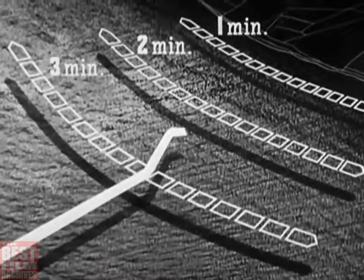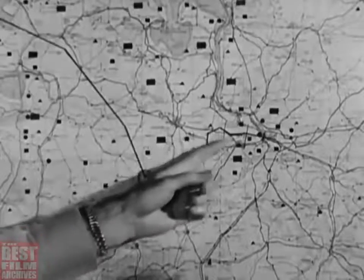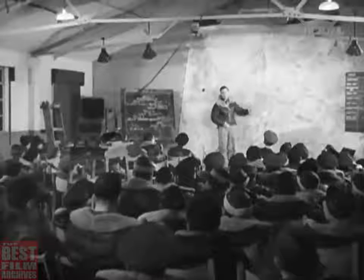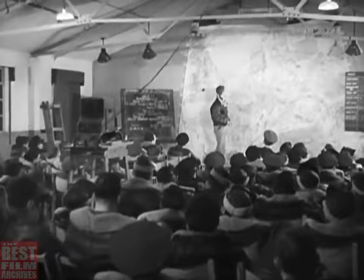Evasive action. Routes to and from the target, the initial point, and the bomb run all must be planned to take advantage of the latest available flak intelligence. And even more important, all must then be flown exactly as planned.